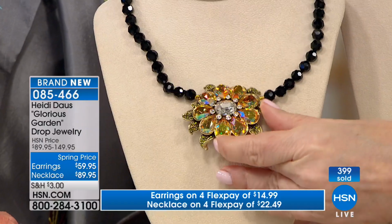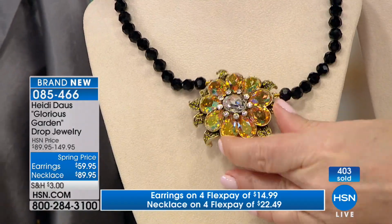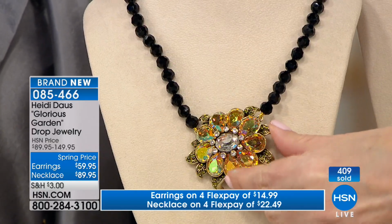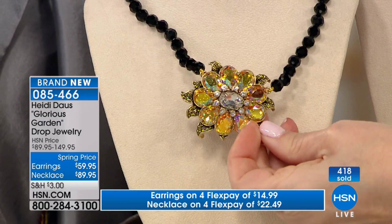Valerie, could you try on the jet color? I would love to see that on you. That's mesmerizing. Look at the colors dance through, because this is Aurora Borealis, but it's a different one than you've ever seen before. It is so pretty.